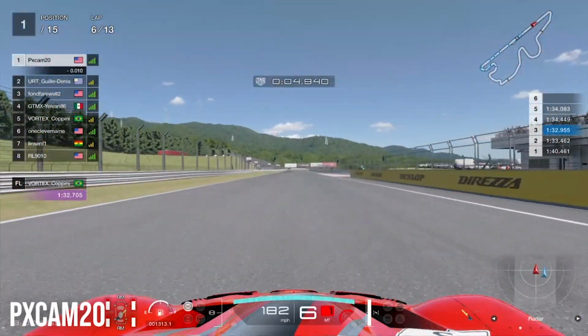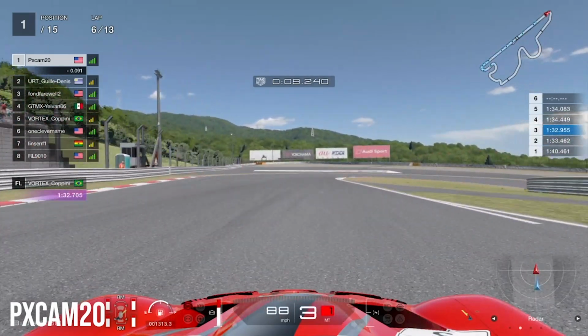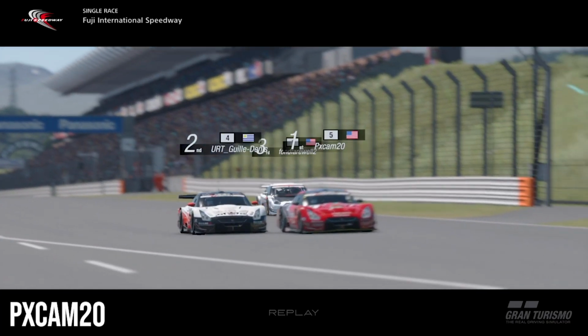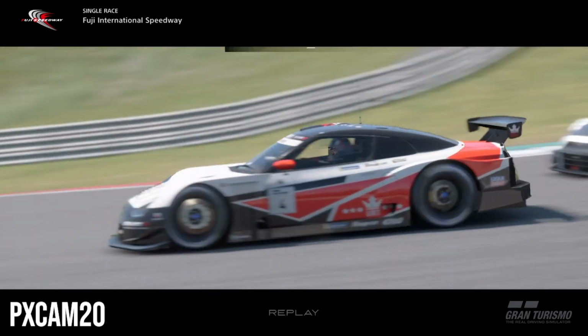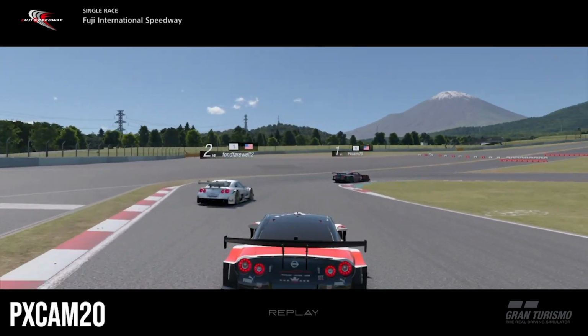Heading into lap number 6, we're on the outside now going to turn number 1. We brake very, very late, and we actually cut right in front of him, make a very, very naughty, dirty move, but we're able to hold up position. Second place honestly could have pushed us out wide, and that would have been my fault, but he respected the boundaries, and he actually braked very, very hard as we just cut right in front of him heading into turn number 1. So we were able to make the move there.